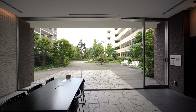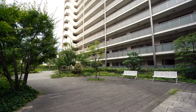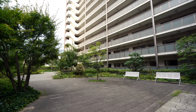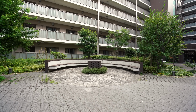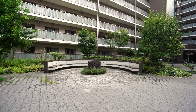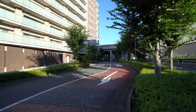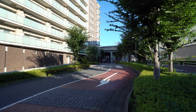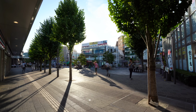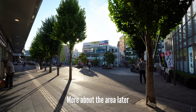So outside here, there's a little courtyard area. Unfortunately, as with most buildings in Japan, there's no barbecue area, and there's no outdoor lounges or anything, and there's no rooftop access either. So it's really not used all that much. I'll show you a little bit more around the vicinity of the complex because this kind of thing is really related to the costs, and not every area in Tokyo is the same, but I'll do that after this apartment tour, so stick around for that.